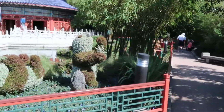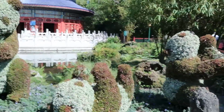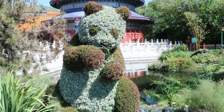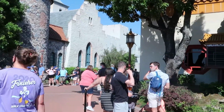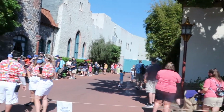Look at the pandas! Oh, they're so cool! Oh, I love how they each have their own stick that they're fake eating. Oh my gosh, that's adorable! And this line for Frozen is just crazy long. That's just way too long.